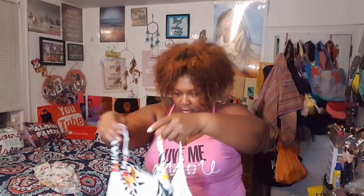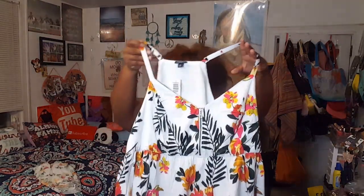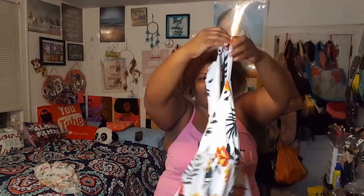Okay, so the next one is this one. Oh, this one is a thicker material, feels like a dress. It looks kind of big, but I always say that. Okay, this is a racer back. This is cute. It's a flower print, kind of floral, baby doll top as well, and it's a racer back.